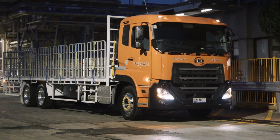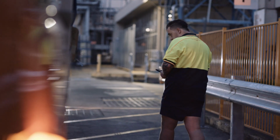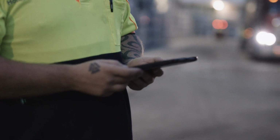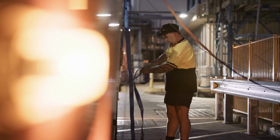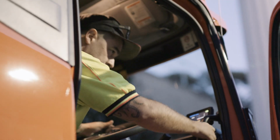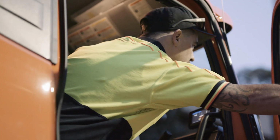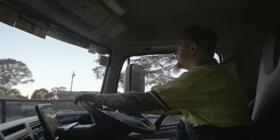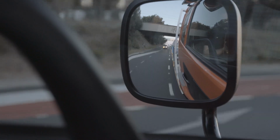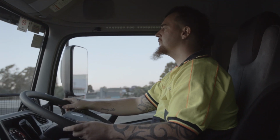Usually start times 5 a.m. Come in, you'll say hello to the boys, go and do a pre-start check, and strap all your kegs down. Get the straps nice and tight, you don't want anything to move. So I leave the brewery about 5:45, 6 o'clock, just as the dawn's about to break. BevChain, we deliver all sorts of beverages, shapes, sizes, wine, beer, kegs, bottled, packaged, everything.